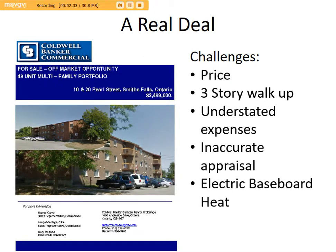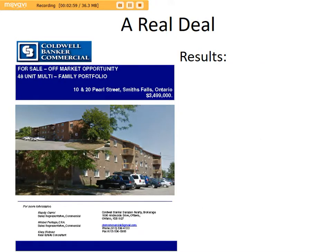And the last issue with this property is that it had electric baseboard heat. It's understandable when you build a property. Electric baseboard is very cost effective to put in, but during the last few years, since 2010, the cost of electricity in Ontario has skyrocketed, so it doesn't make it very desirable for the tenants.